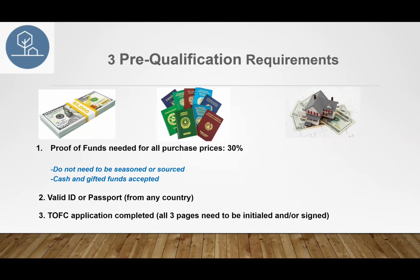So on our pre-qualification requirements, all they'll need to get started with us and get pre-approved is proof of funds, a valid ID or passport from any country, and then our application completed. For the funds, they do not need to be seasoned or sourced, and we do accept cash and gifted funds. If they do have cash, we do ask that they send that photo with it in money bands and a picture of their ID.